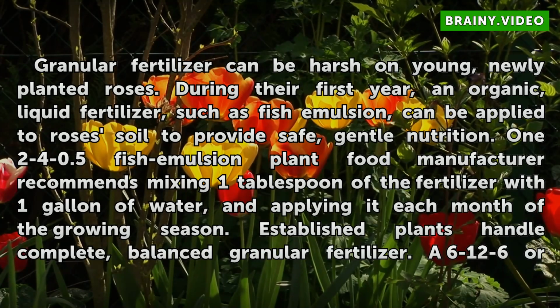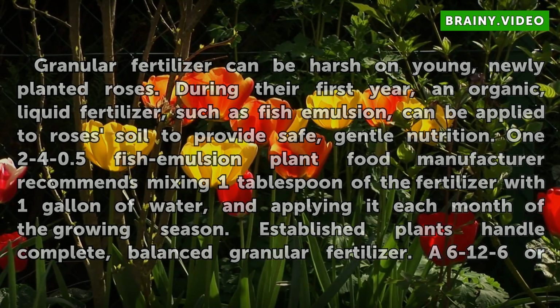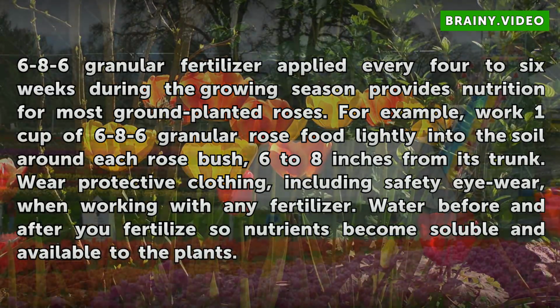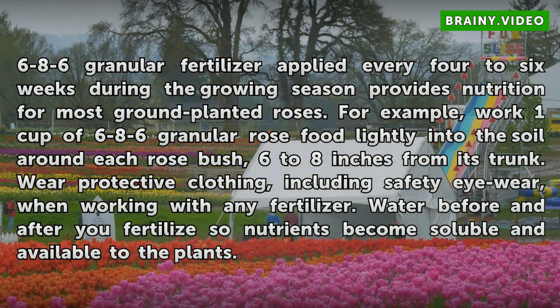Established plants handle complete, balanced granular fertilizer. A 6-12-6 or 6-8-6 granular fertilizer applied every 4 to 6 weeks during the growing season provides nutrition for most ground-planted roses. For example, work 1 cup of 6-8-6 granular rose food lightly into the soil around each rose bush, 6 to 8 inches from its trunk.